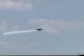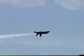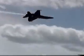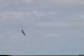Crossing over center point, the opposing inverted to inverted roll. To the left, the Diamond is setting up for their next move. The Diamond are on roll.